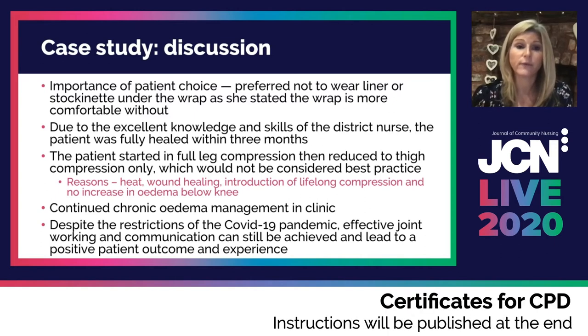The patient started in full leg compression, which by textbook is absolutely the right thing to happen, but then reduced to thigh length compression, compression on the thigh only, which would not be considered best practice generally. But the reasons were that the priority was wound healing and the heat and the patient needing to self-care at the time. She knew she was going to be required to undergo lifelong compression once the wounds had healed, and that this would generally be full leg in approach, and she was observed for any increase in edema below the knee.